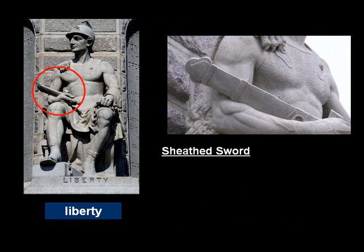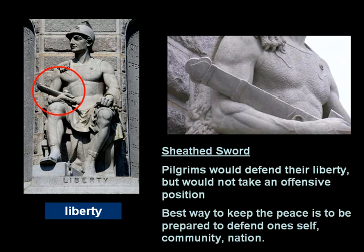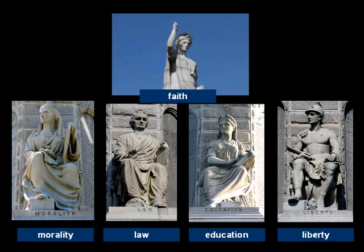And then lastly, this fourth element on liberty is the sheathed sword. Pilgrims would defend their liberty, but would not take an offensive position. The best way to keep the peace, they believed, is to be prepared to defend oneself, community, and nation. So these were the Pilgrims' 5 keys to maximum freedom and liberty: faith, morality, law, education, and liberty.